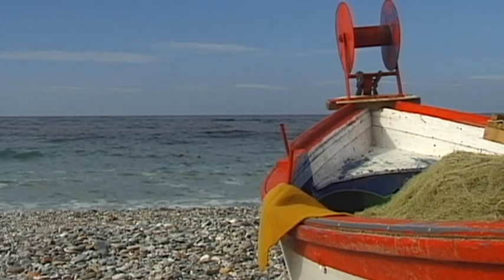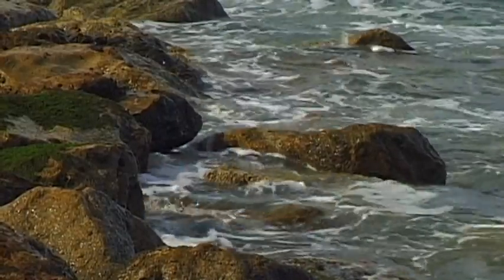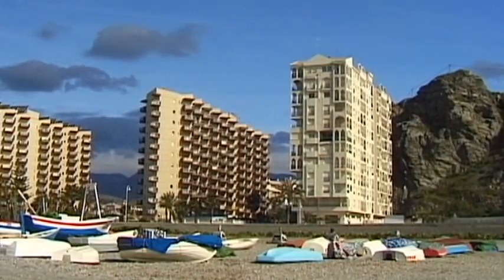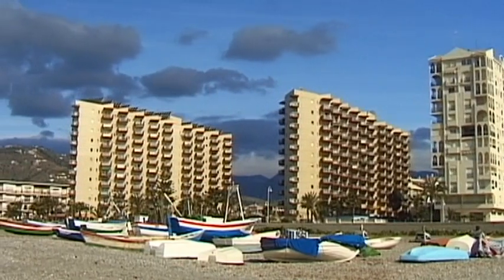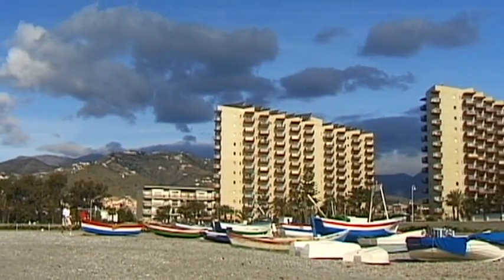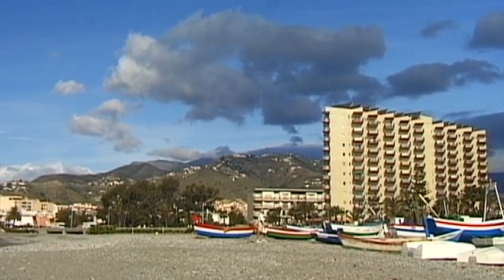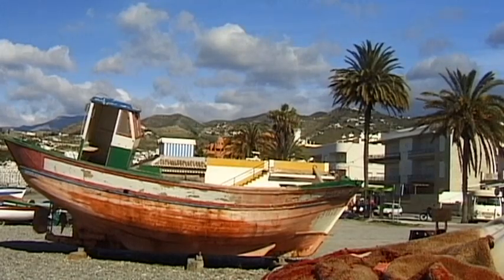Once the Phoenicians and Romans settled on this part of the coast, long before the arrival of the Moors. Here, tourism has developed into a major industry, and the inferior construction methods of the earlier resorts have now been improved by the country's architects.